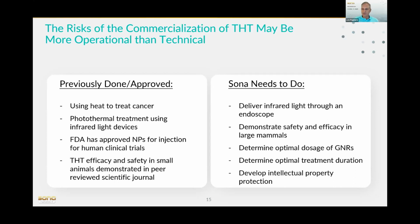It might be a good time just to mention, I see a question about whether we will be developing a version of the Minnetronics device to use in large animals, and that's exactly correct. One of the goals of that device will be to use it in large animals to validate the fact that, yes, this device can work in an animal and deliver infrared light the way it's supposed to.